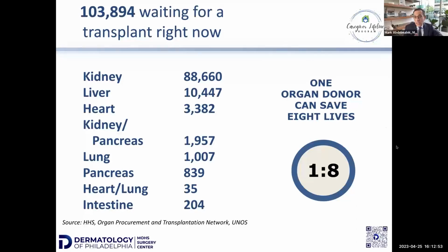Everybody here knows this, but one organ donor can save 8 lives. The more we talk about it, the more people celebrate transplant, the more people hear about it. They can be some of the worst days in people's lives and some of the best days in people's lives. But one organ donor can save 8 lives. You'll also notice different things on the list, like combination transplants and intestines, and there are even other things that aren't on this list. But you can probably glean from this slide that kidney is the most common organ that we transplant.